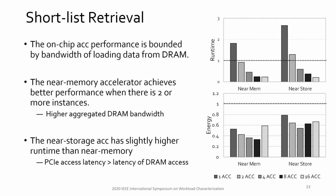For short-list retrieval, the on-chip accelerator performance is bounded by the bandwidth of loading data from DRAM. So the near-memory accelerator achieves better performance when there are 2 or more instances because of the higher aggregated DRAM bandwidth. And the near-storage accelerator has a slightly higher runtime than near-memory because the PCIe or SSD access latency is slightly more than the latency of DRAM access.